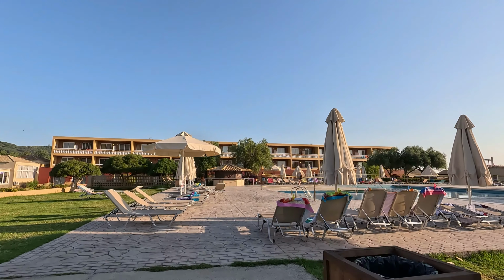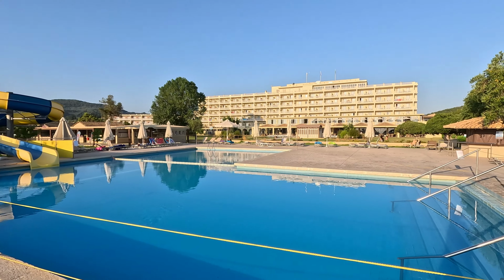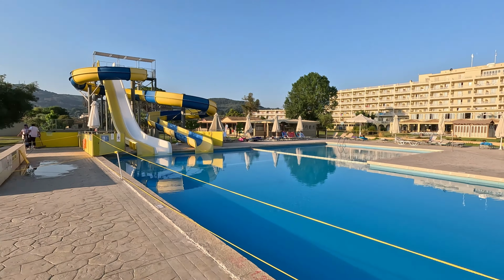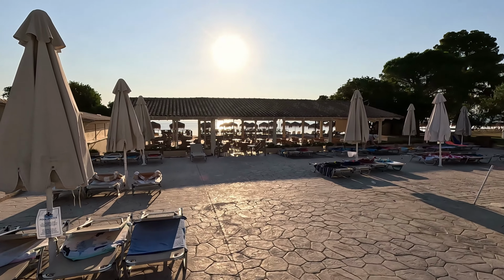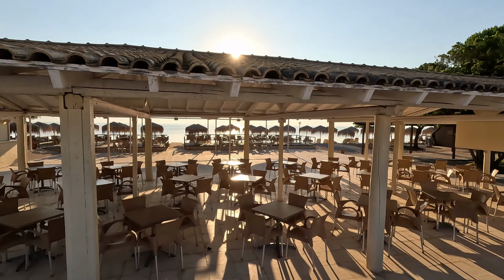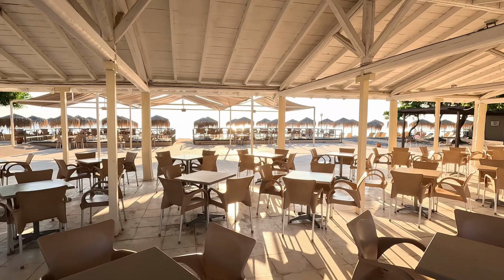Next to this swimming pool is daily entertainment such as disco, water sports, aerobics, and others. The beach bar on the left is open from 10 a.m. till 6 p.m. During this time, you can also get a pizza here. Otherwise, between meals, snacks are at the reception bar.